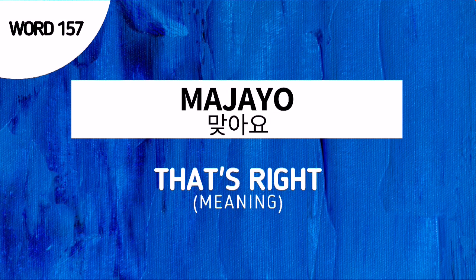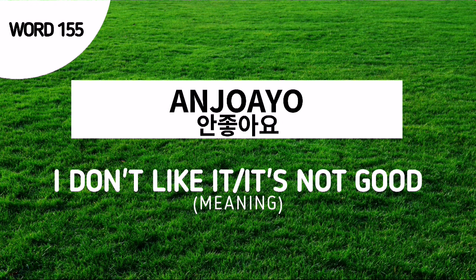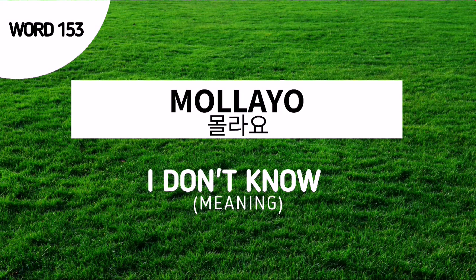Word number 157 is majayo, and this is used to say that's right. Word number 156 is nun, and this is the Korean noun for ice. Word number 155 is 안 좋아요, and this is used to say I don't like it or it's not good. Word number 154 is 좋아요, and this is used to say I like it or it's good. Word number 153 is 몰라요, and this is used to say I don't know.